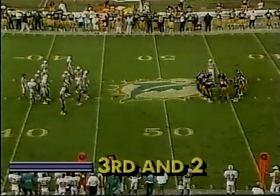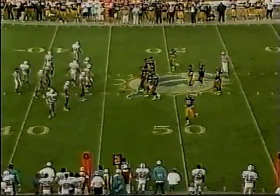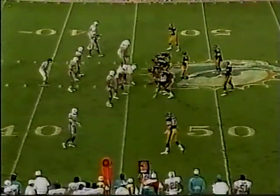You can see Pittsburgh being very deliberate. They're going to use all of the clock they possibly can. There's 6 seconds left on the 45-second clock.